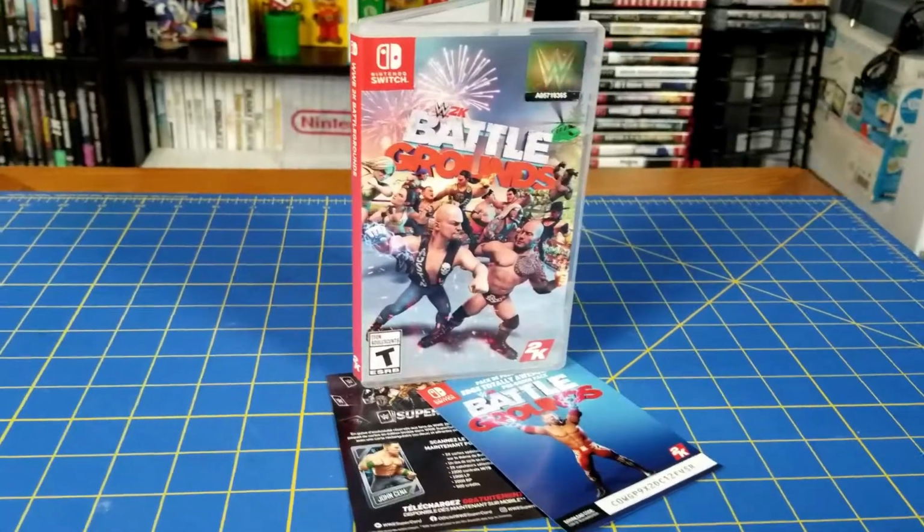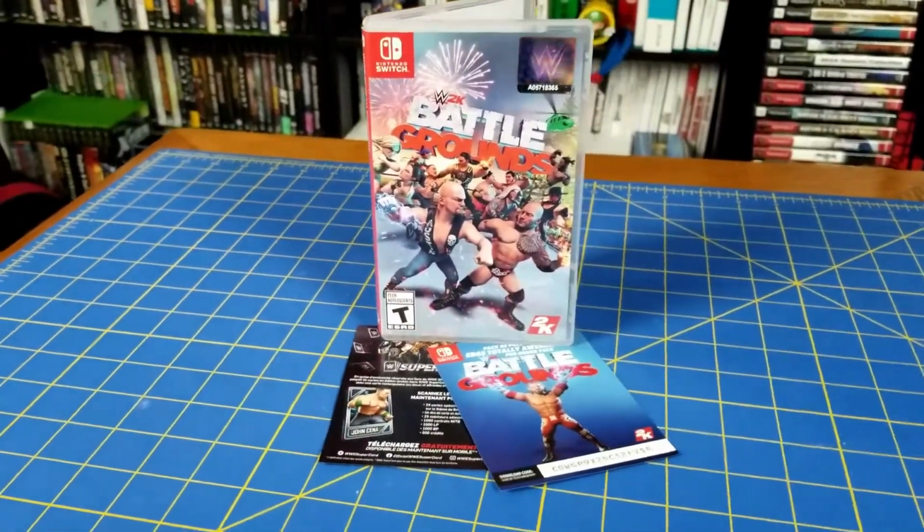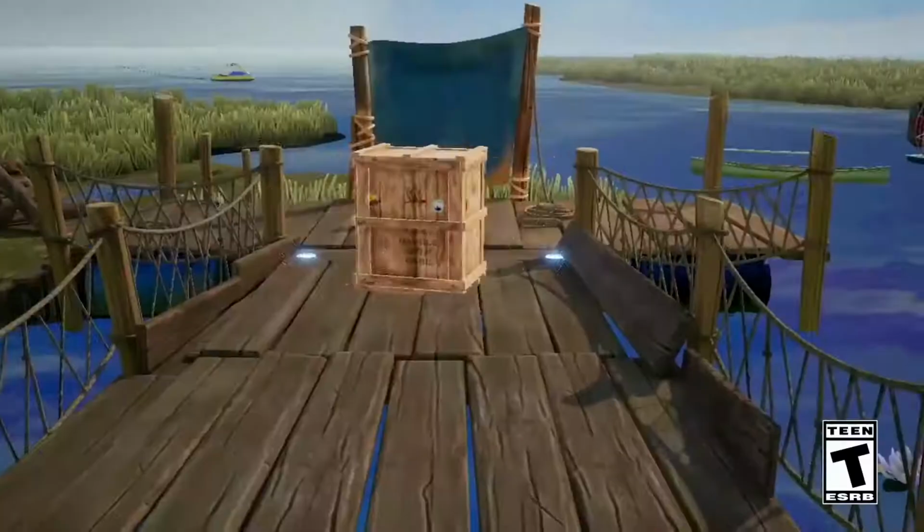Next up, I've been dying for a wrestling game to come out on the Switch that runs more than 5 frames per second. And when this went on sale for Boxing Day, I picked it up. And that is WWE 2K Battlegrounds. So this game here is a wrestling game, arcade style, very cartoonish characters for all the characters, but there's cool things you can do in it.